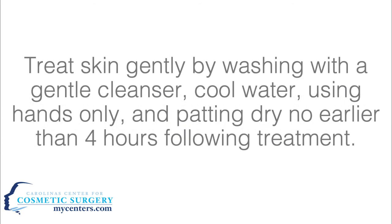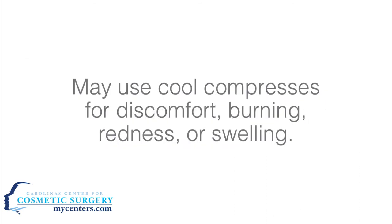Treat skin gently by washing with a gentle cleanser, cool water, using hands only, and patting dry no earlier than 4 hours following treatment. May use cool compresses for discomfort, burning, redness, or swelling.